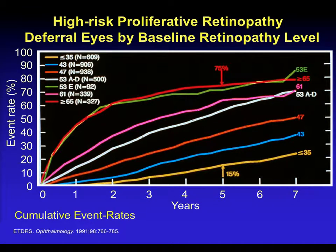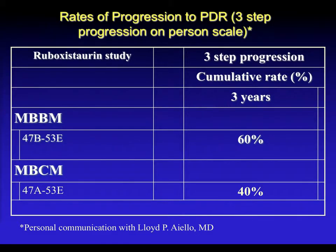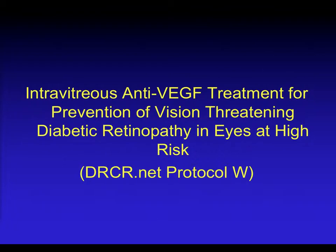So again, you can see here eyes at level 35, just a few microaneurysms. Those eyes aren't going to progress very quickly, whereas eyes that have severe NPDR are going to develop proliferative disease at a very high rate. And so this slide summarizes it's almost 75 to 90% in those eyes that have severe non-proliferative disease. They're going to develop proliferative disease. And so Protocol W from the DRCR net is going to evaluate this.